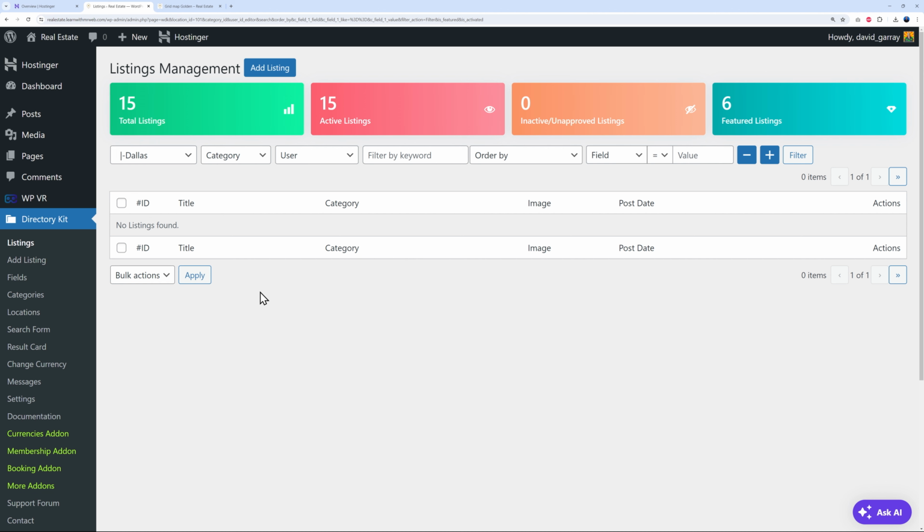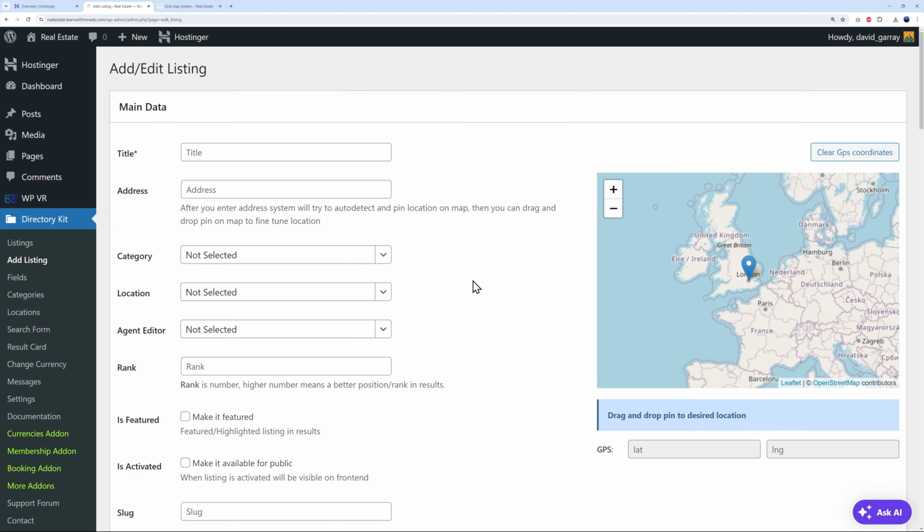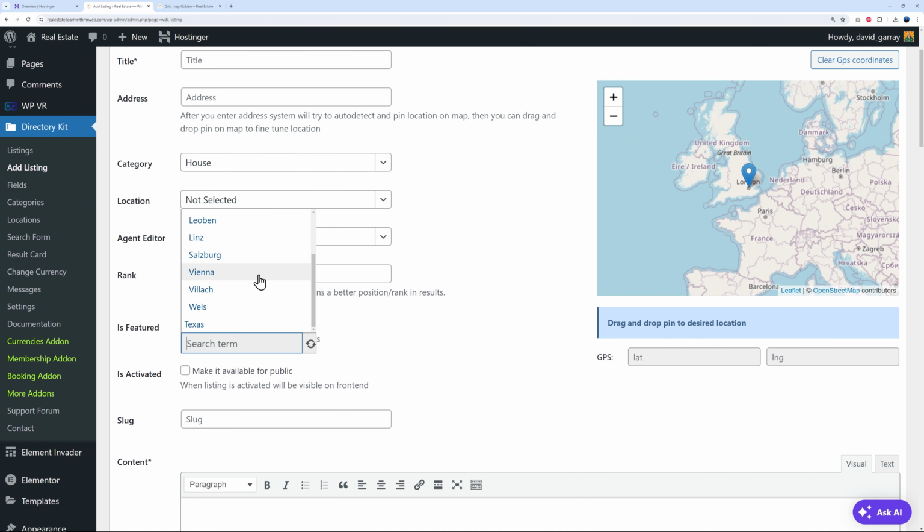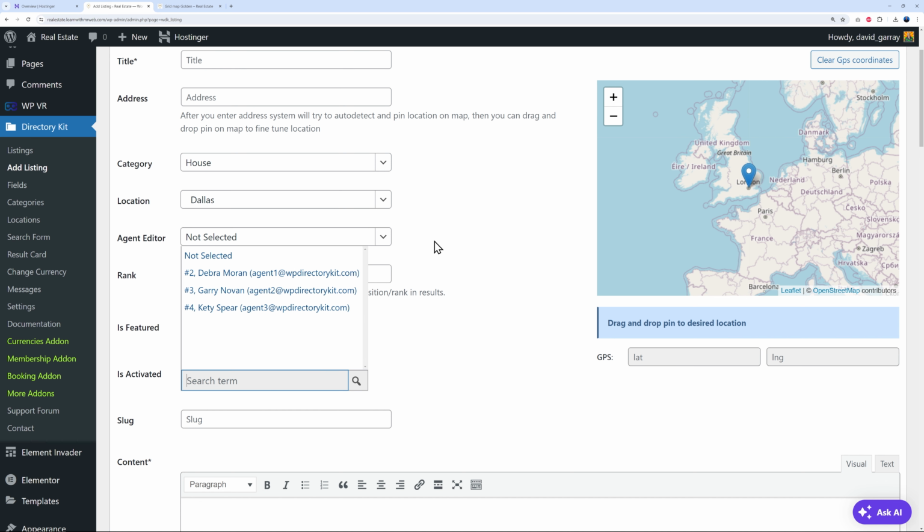So if you wanted to add a new one, all you have to do is add listing, and then you can fill out all these details. We're not going to do that together. This is pretty self-explanatory. Once you have the structure in place, all you have to do is enter all of your details here. As you can see, you have the title here, you have the address, category. So let's say this would be a house maybe, and let's say in Texas, Dallas. And then you have the agent that you can select as well.